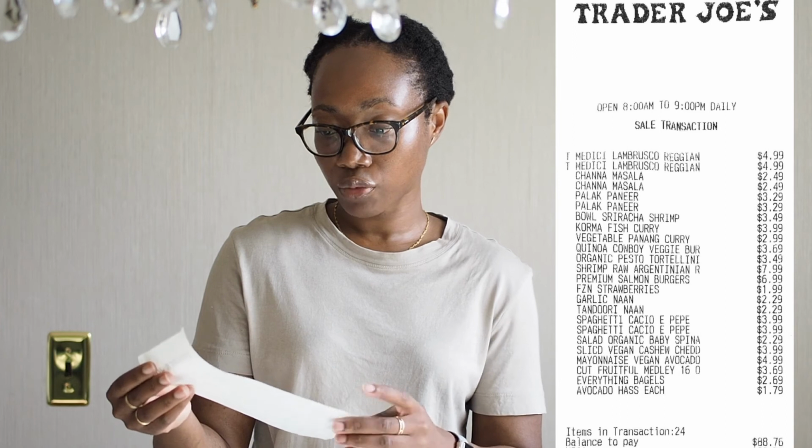So all in all, relatively affordable, especially if you're a vegetarian or vegan, pescatarian, and you don't like to cook like me. Alright guys, that is it for my Trader Joe's haul.